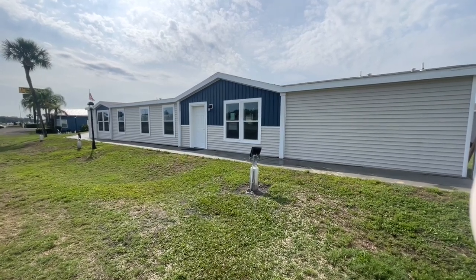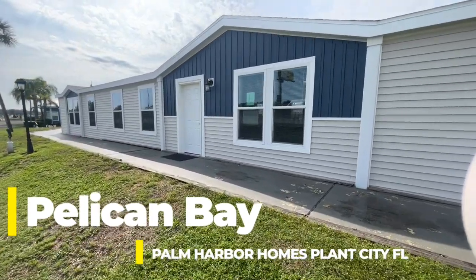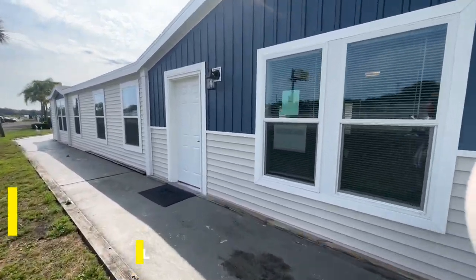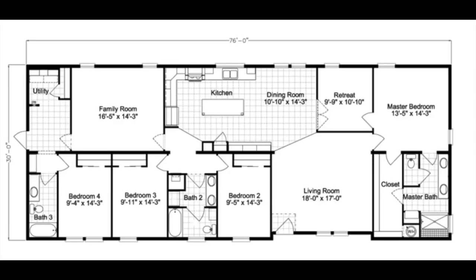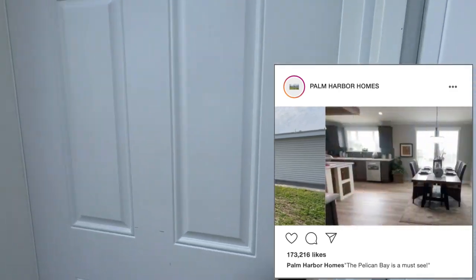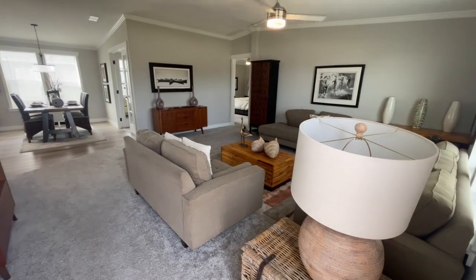Beautiful, beautiful home out here in Palm Harbor Homes in Plant City, Florida. Let's go on and get inside, you guys. This is a Pelican Bay, I'm sorry. The Pelican Bay 2, and it's absolutely beautiful. Look at the hardware. Really nice.